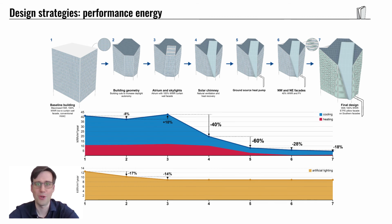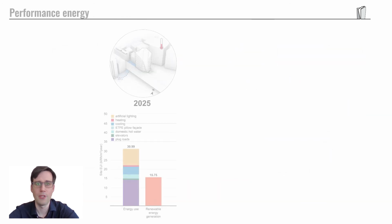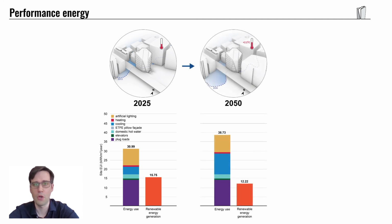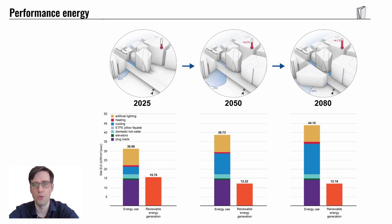The solar chimney, ground source heat pump, and facade selection significantly reduce the building's energy consumption for heating and cooling. The building geometry and atria reduce energy consumption for artificial lighting, implying an increase in daylight autonomy. As a result, the building achieved an annual energy use of 31 kilowatt hours per square meter or 10 kBTUs per square foot. About 50% of the building's energy use is covered with renewable energy generation on the roof and facades. Over the course of the building's lifetime, energy use will increase due to rising temperatures and urbanization, but the solar chimney and adaptable facade will mitigate these increases.